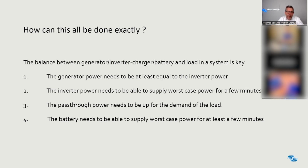The third thing is the pass-through power. So the generator has a certain power, and that has to be transferred to the load. But together, to supply that load, also energy must be supplied to the battery. And the total of these two, so the battery charging power and the power to the load, is coming into the charger inverter, so the Quattro or the Multi. That means the pass-through power of this inverter system must be able to handle the total charge power plus the load at that time.